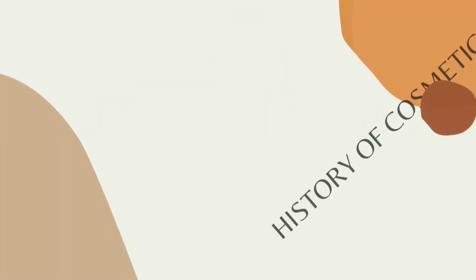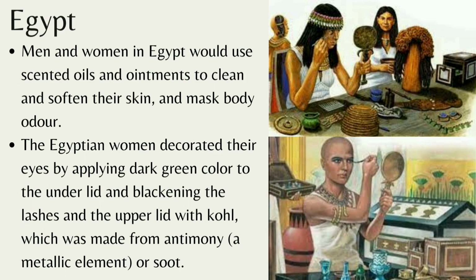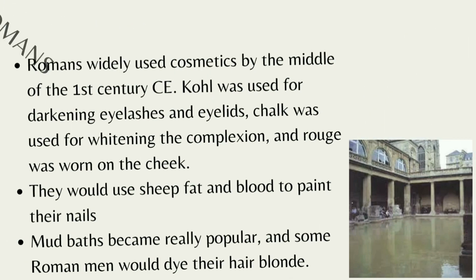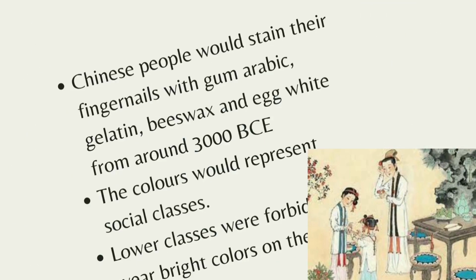Cosmetics is derived from the Greek word kosmetikos, meaning a sense of harmony and order. The history of cosmetics spans at least 7,000 years and is present in almost every society. Now let us see how different countries used makeup. We get our first glimpse of cosmetics in ancient Egypt, where makeup served as a marker of wealth. Cosmetics were also used in ancient Rome, although much of Roman literature suggests that it was frowned upon. Ancient Chinese used to create cosmetics by boiling and fermenting ingredients such as plants, animal fats, and spices.